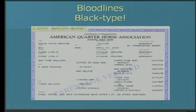So when you do talk about bloodlines, they do come into play. When you're talking to a potential buyer, you want to tell them all these things. They may not know this. Don't always assume that the buyer knows all the information. And if you don't know what some of these horses have done, go to your breed association, and a lot on their websites, you can actually look up what the parentage history is.